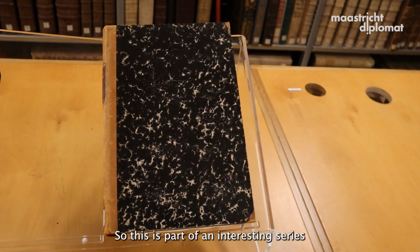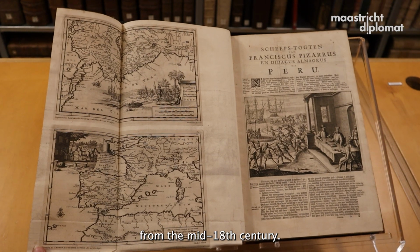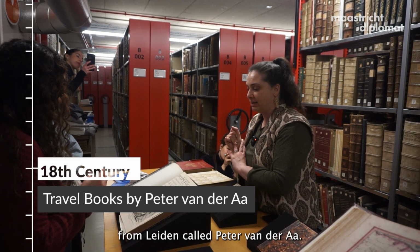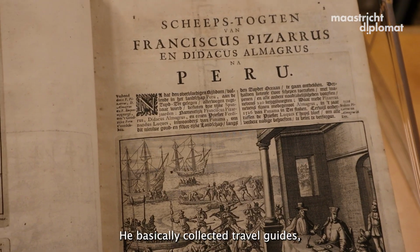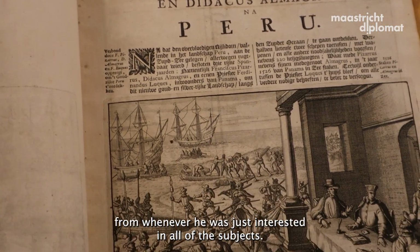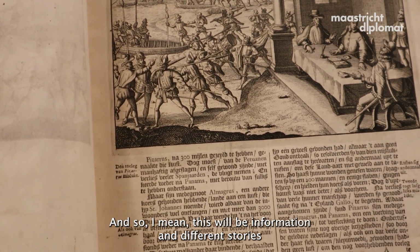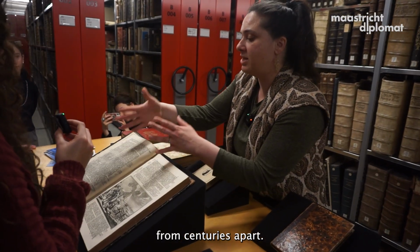So this is part of an interesting series from the mid-18th century. A printer, publisher, map maker from Leiden called Peter van der A. He basically collected travel guides from whenever. He was just interested in all of the subjects, and then he compiled them and published these books. And so, this will be information and different stories from centuries apart.